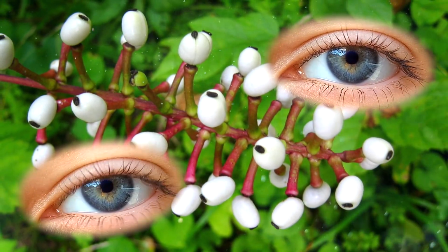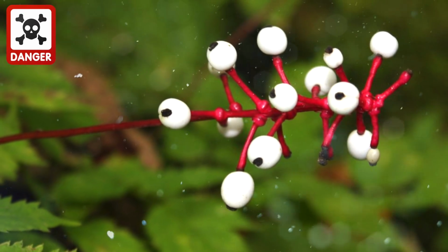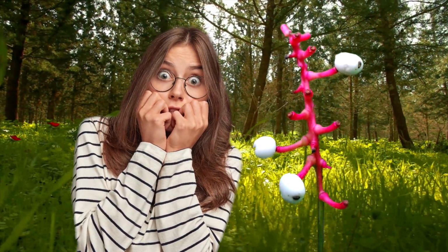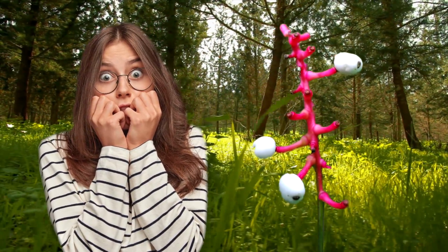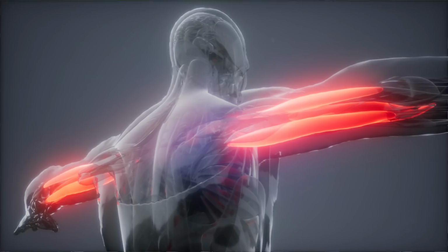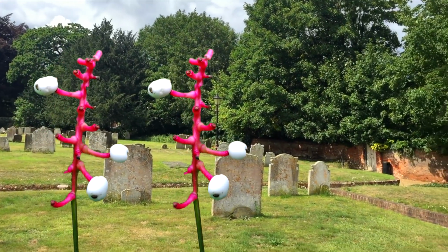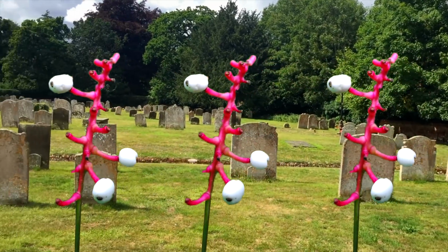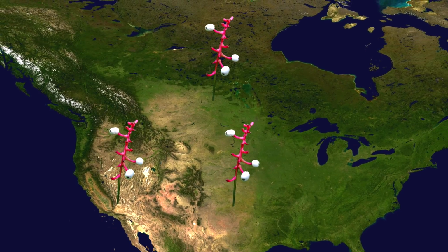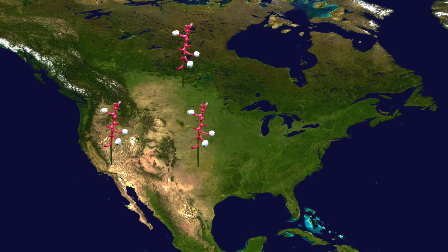Doll's Eye. This plant looks like lots of very small eyes. Some kids and even adults mistake these for edible berries. But if you see one of these in the wild or even in your backyard, then run away from it. That's because inside the berries are cardiogenic toxins. Consuming this breaks down your cardiac muscle tissue, and it will likely take your life in the end. These scary eyes will be looking right at you while they take your life. These are mainly found in Canada and eastern North America, and they're also found in some Midwestern states.